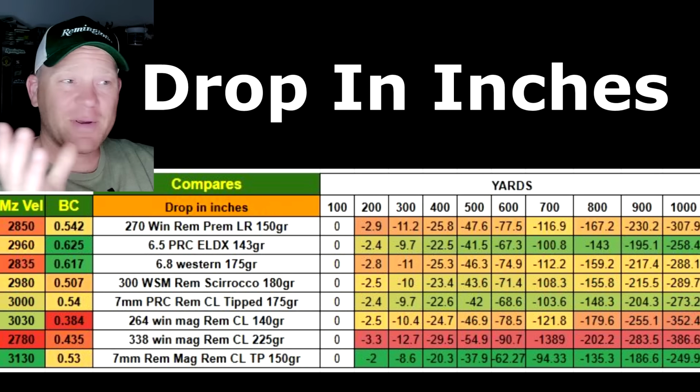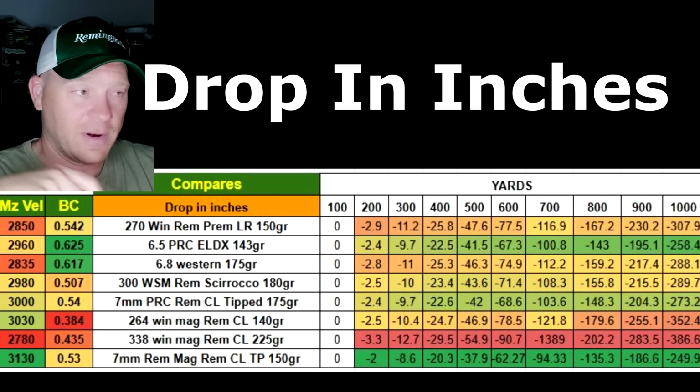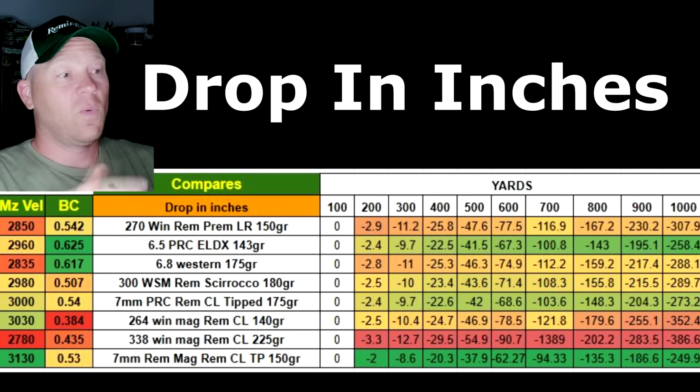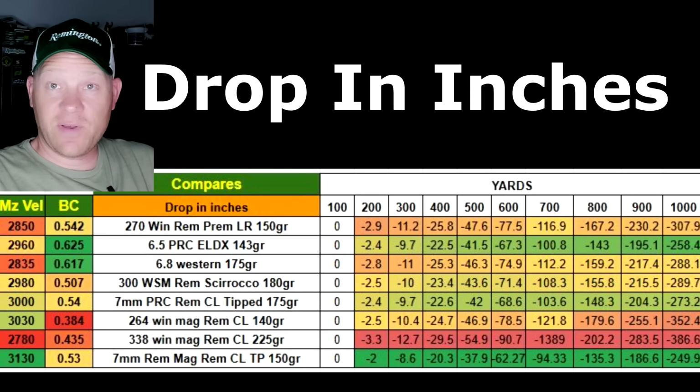Yeah, we could, but 300 and beyond, I like to dial. I like to be precise and hold exactly where it is. But let's just stop at 300. What drops the least? Well, that would be the 7mm Remington Magnum 150 grainer.